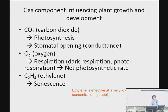All right, so CO2, as you know, affects photosynthesis, and you may or may not know that CO2 concentration also affects stomatal opening, particularly when it is high. When plant leaves are subject to high CO2 concentration, the stomata tend to reduce the opening a little bit, sort of adjusting. That's a well-known response of plants to high CO2 concentration. So we say the conductance changes under high concentration of CO2, and that eventually affects photosynthesis and transpiration rate. You see that in the exercise today.